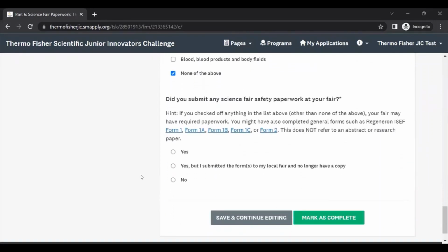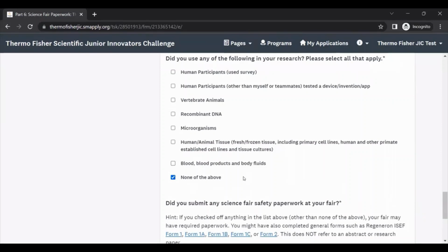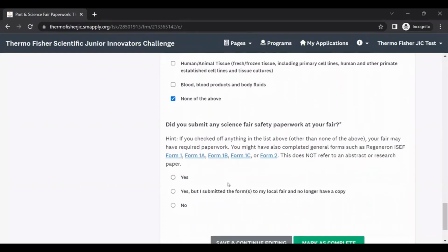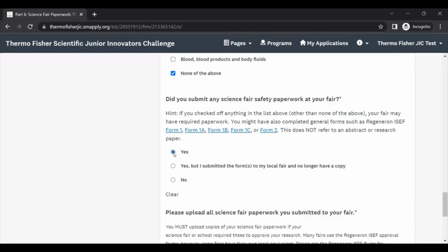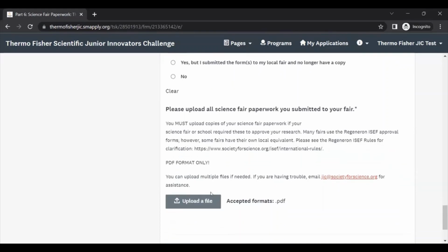Finally, we want to know if you submitted any paperwork at your fair. You might have had to submit Regeneron ISF forms, or your fair might have their own type of paperwork and forms to complete. As a hint, if you selected anything other than none of the above here, it's very likely that your fair would have required some sort of additional paperwork. So we want to see that here. You can either select yes, and then you'll be asked to upload your paperwork as a PDF. Remember that you can use a PDF converter to get your files in the right format.